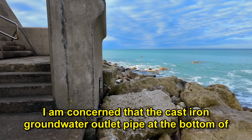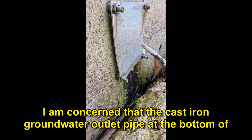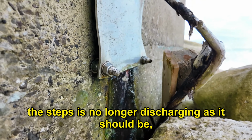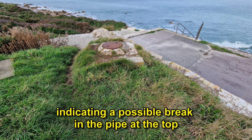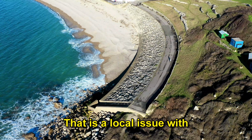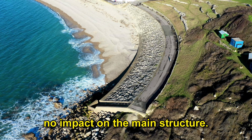I am concerned that the cast iron groundwater outlet pipe at the bottom of the steps is no longer discharging as it should be, indicating a possible break in the pipe at the top where there is a manhole. That is a local issue with no impact on the main structure.